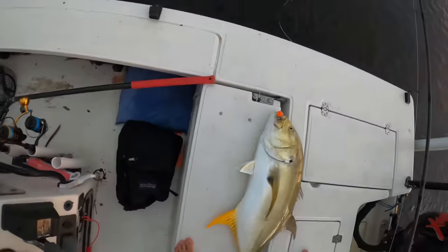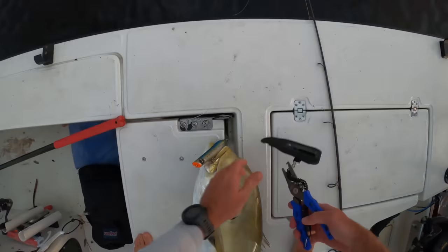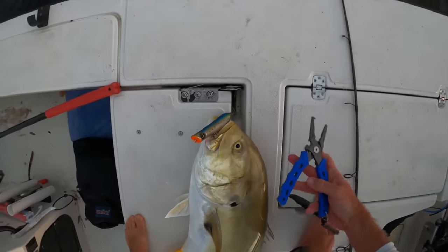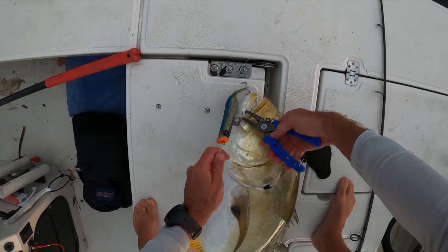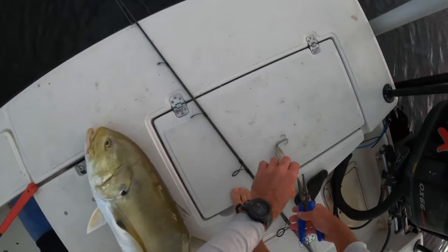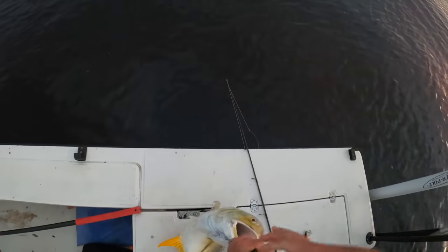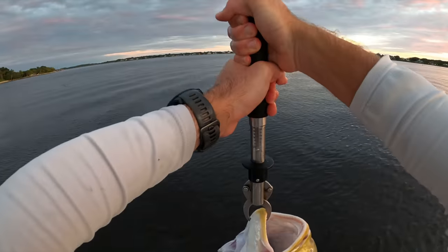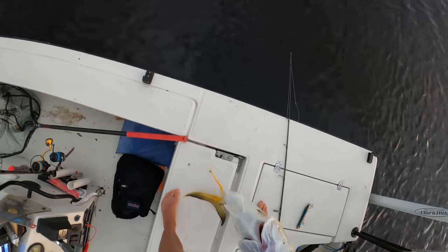Big, thick boy. We like them thick on a Yozuri pencil popper. Crush it on the front of the boat. Watching him blow up a mullet and then throwing that, watching him crush it. Just such an awesome experience, man. Yeah, dude, listen to him croak. Quick weight on this guy. We're looking at right around 25, 26. So similar size to the last one.